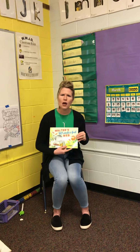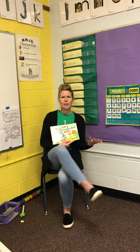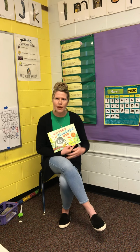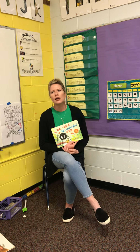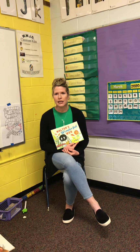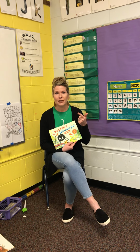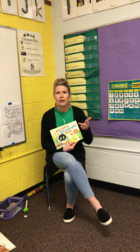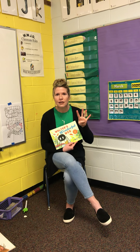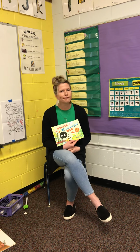So at the beginning of the story, what was wrong? What was the problem? Walter couldn't make a perfect web, could he? His web kept blowing away in the wind. Remember, it was wibbly and wobbly. So he tried some different shapes, didn't he? He tried making a triangle web, a square, he tried a rectangle, he tried a diamond, and he tried a circle.